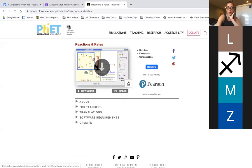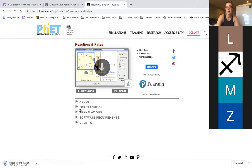It is going to require Java. If you're having issues opening Java on your computer, let me know. Some of the simulations require it, some of them don't. But you have to download this app or program called Java. It's not going to hurt your computer. Trust me, I've downloaded it on hundreds of computers over my time as a teacher. So if you don't have it on your computer, let me know.